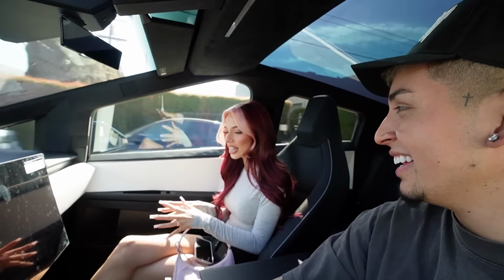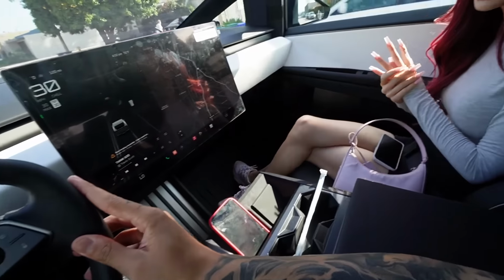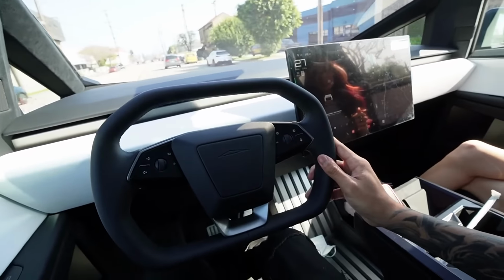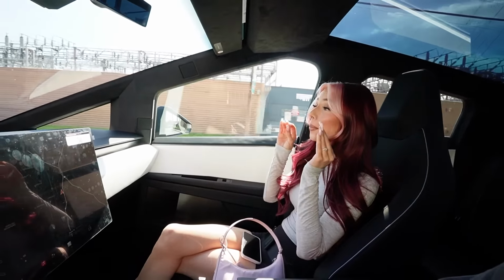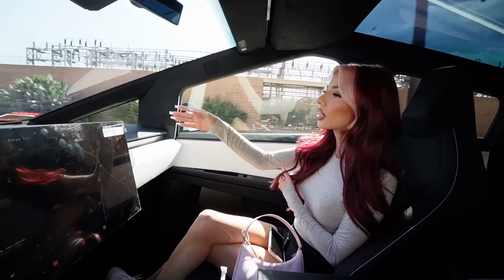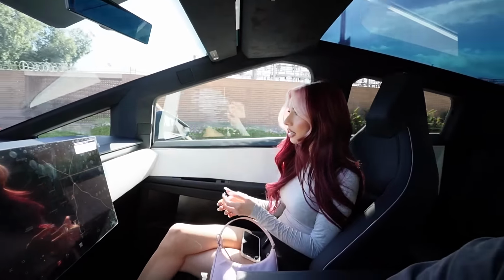So yeah, what do you think? It's huge, right off the bat. Everything looks like it's ready for war. It's insane. It still gives very Tesla, like if you've been in Teslas before, this is very much that, but more robotic. It's like the future. It's literally the future. The windshield, you guys, I wish you could see how big it is. It goes so far.